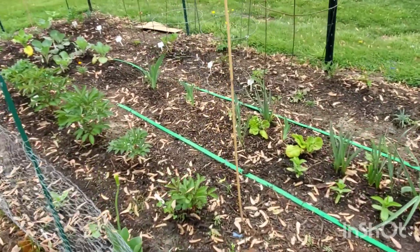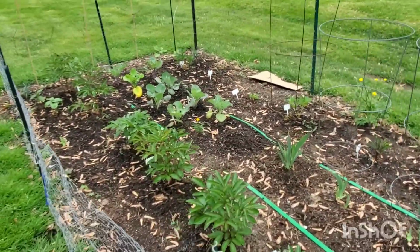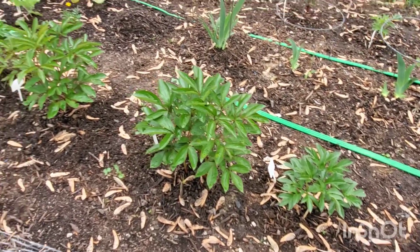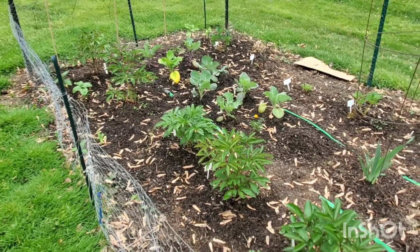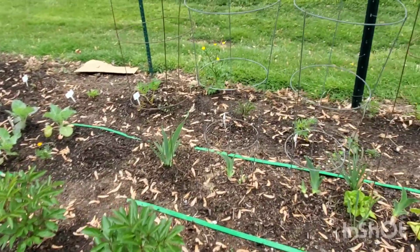And then we've got our peonies doing beautiful. I am so happy with these. Every single one of them came up. The ones on this left side here are the ones from Eden Brothers, which I'm a lot happier with.